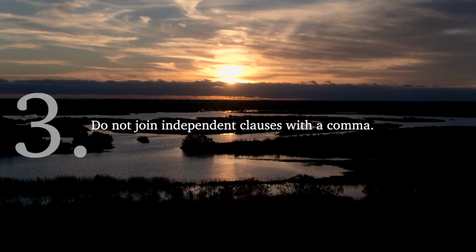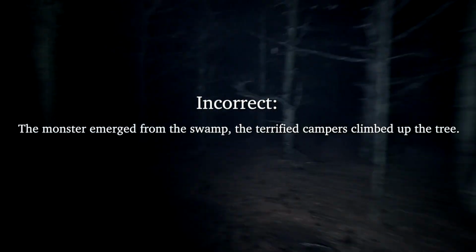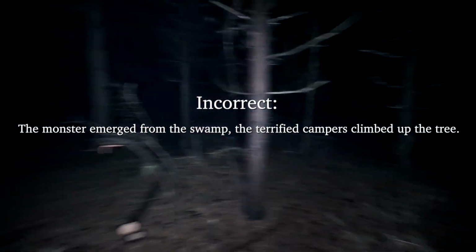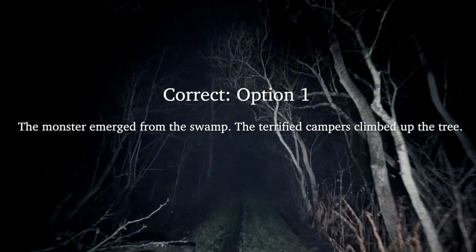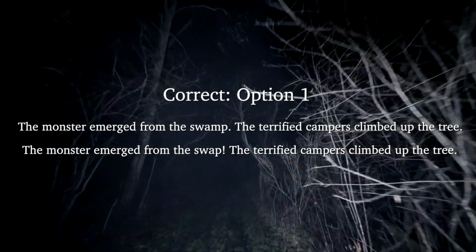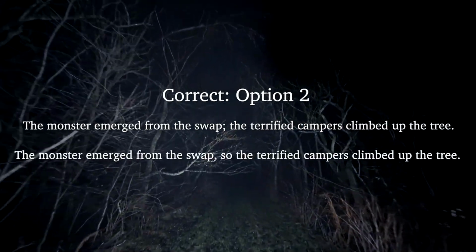Do not join independent clauses with a comma. If you have 2 complete and separate thoughts with their own subject and verb, such as, the monster emerged from the swamp, the terrified campers climbed up the tree, do not place a comma between them. To correct it, you have a few options. The first option is breaking it into 2 sentences and using a period or an exclamation mark while capitalizing the first letter of the following sentence. Alternatively, you can combine the sentences by using a semicolon or adding a comma and conjunction.